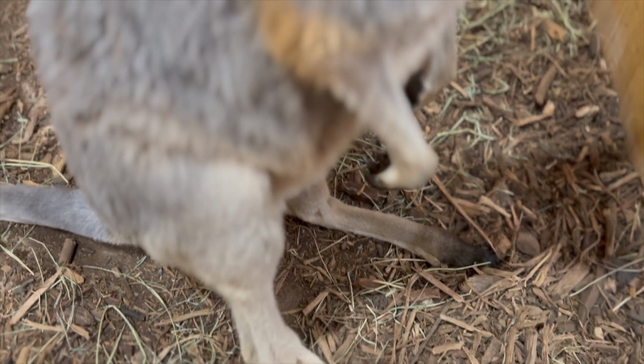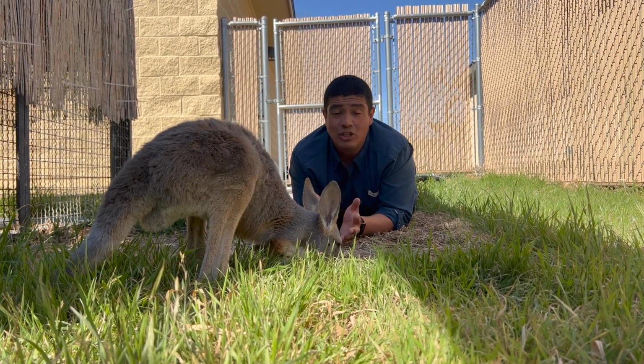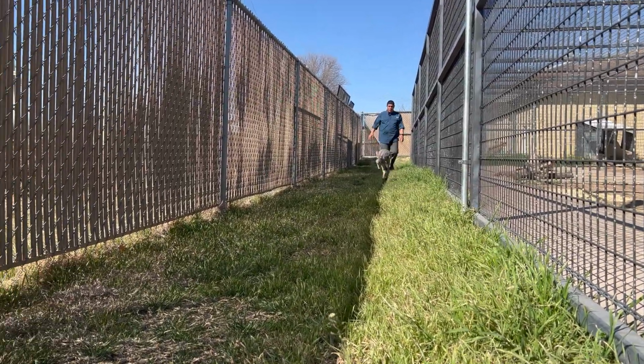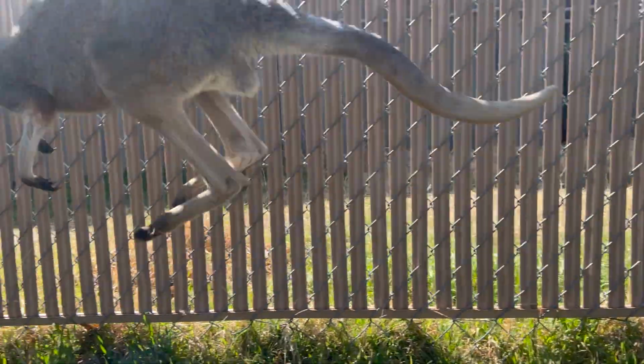Now, with these very large feet, they can hop up to 30 miles an hour. Let's actually go see her hop right now. Now, look at the way the red kangaroo hops. Watch as he uses his feet like a springboard. Boom! Now, did you see how she used her tail when she was hopping?